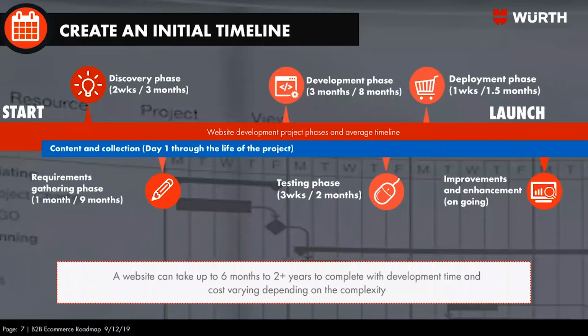Oftentimes, a project like this can take up to 2 years, depending upon how involved or how complex your requirements get. Some projects can be really as simple as 6 months, where you're just basically doing a simple interface and you're doing some offline management with the data. So you can quickly whip up a website fairly quickly, or it could be very complex and take quite a bit of time to really get started. So you want to make sure you start off with just a roadmap of where you want to be, what the time frame is, so that you can keep the momentum going, you can get buy-in, you can kind of plan what you want to do.